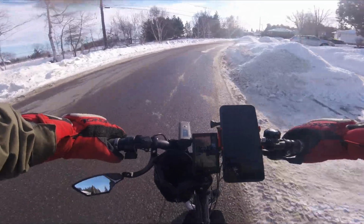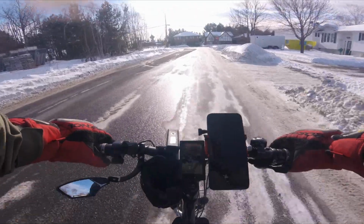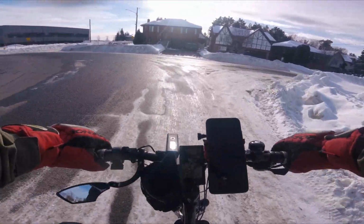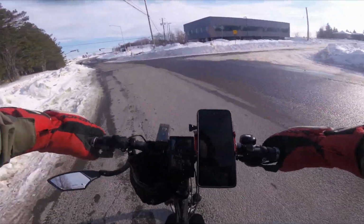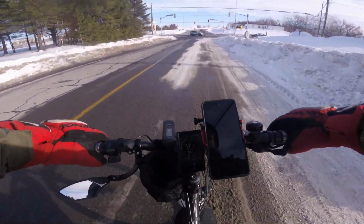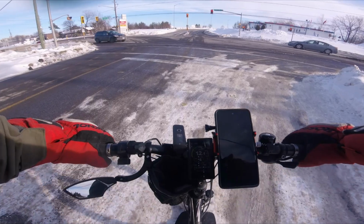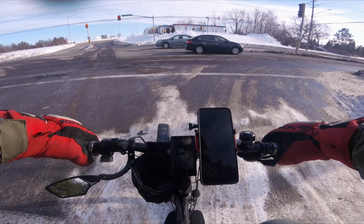There it is. There's the shopping mall. Sweet, we made it. Awesome. This is the way. St. Charles. Okay, so we get in from the St. Charles. So we have the Walmart on the right and the rest of it on the left. I'm just going to cross the street and then jump on the sidewalk for a bit. Oh, I guess I can go straight. I'm pretty sure maybe I can go straight.